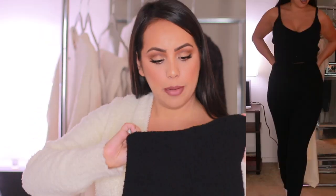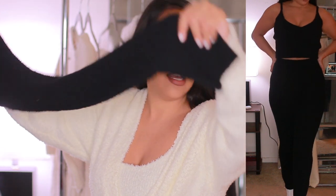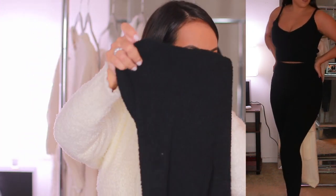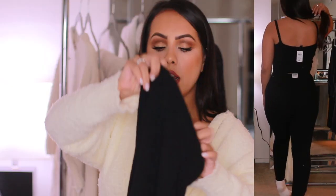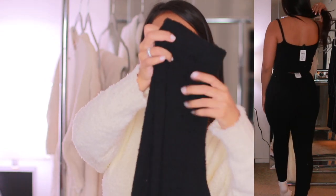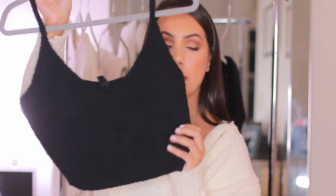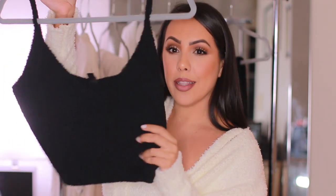I also got the matching pants right here, and like the Target ones, these are more of a straight leg legging, and I can tell that these are going to be a little bit see-through in the daylight. So these pants right here were $22.90, and the tank top was $18.90. So really good prices and still really cute and pretty soft, but definitely not as soft as the Skims, but looks very, very similar.